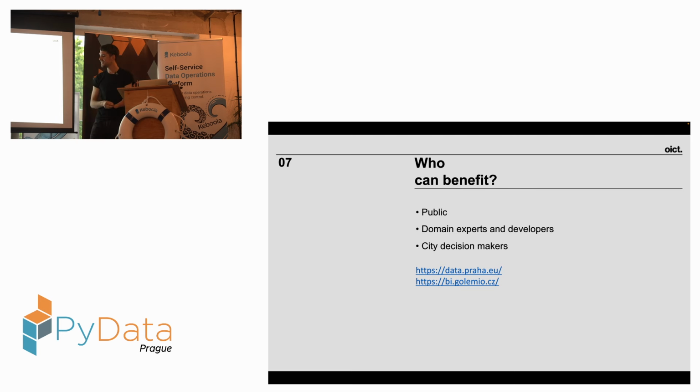So who's the audience? Who are our clients? It's the public, because anyone can get a lot more information about the city with the help of the platform. And I will show you the different distributions of data that we provide. But many times it's the domain experts and citizen developers or third-party app developers that just want to get some data from the city and use it for their products, use it in their decision-making. And we are gladly supporting these people to be able to do that. The last thing is, and this is the most important category, it's the city decision makers. People that really make the decisions. It's not us.